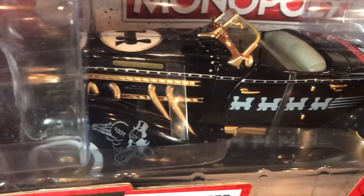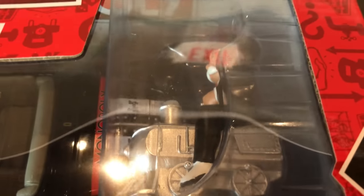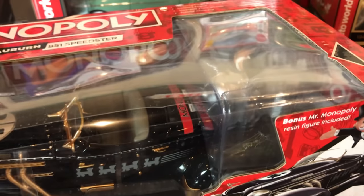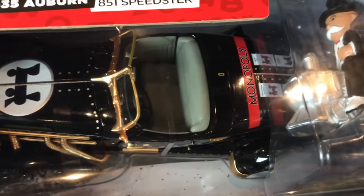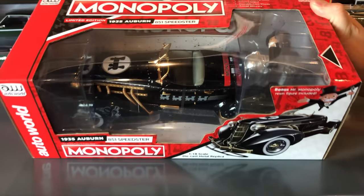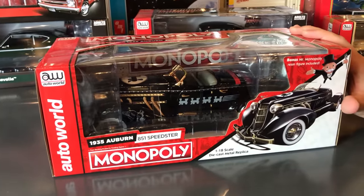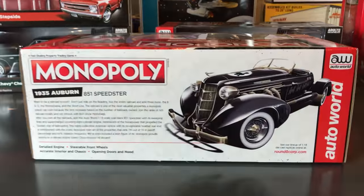We took a 1935 Auburn 851 Speedster. 1935 was actually the year that Monopoly was introduced. We saw this great extravagant Auburn car, and looking at it, that sloped front end, we immediately thought of steam engines, and so had a lot of fun doing this all black with the steampunk gold detailing on it. Of course, has all the Monopoly Railroad graphics on the top and along the side, and all of those gold details just look great on this release. So this has been a super fun Monopoly one. There's a look at the illustration and some of the information on the back here.